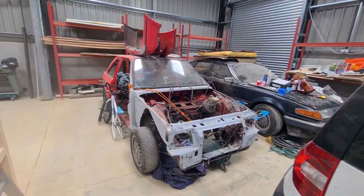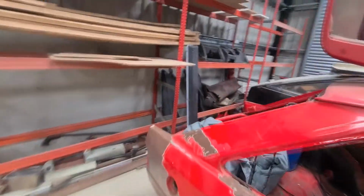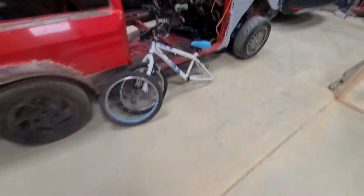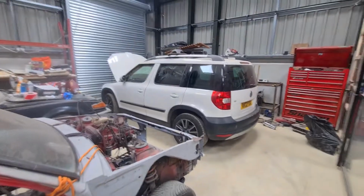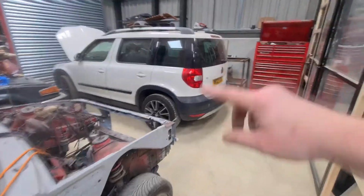So obviously that's in. All the bits are here for it. Tried to keep it as clear as I can. Got it on the racking. There's some more stuff for this in the garage. That's why we want to go over and get it. Got a little push bike here. I need that for my spits. You'll see a video of that. We've got Michelle's car in. You can sort of see how much space we're going to have.